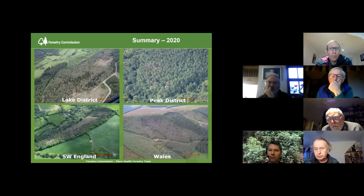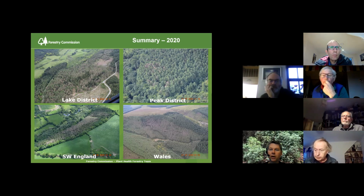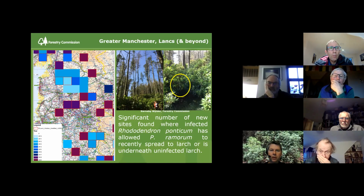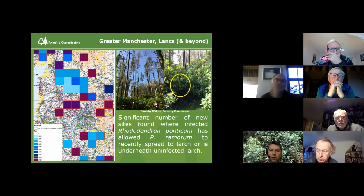So there's been a lot of heavily symptomatic larch, where in some years we may just pick up symptomatic trees with mild crown dieback in 2 or 3 trees in a stand, for example, sometimes just a single tree with a few branches. So here's some close-ups, 10 kilometers just south of our area. Those burgundy squares are new areas of previously unknown infection. And the thing again is back to rhododendron.